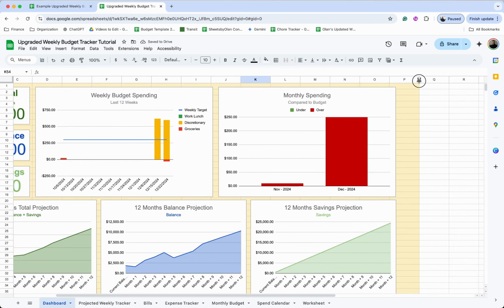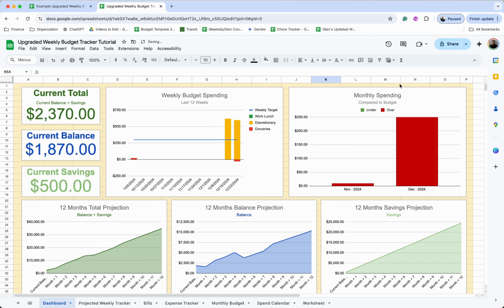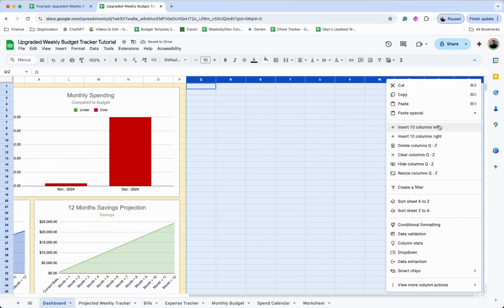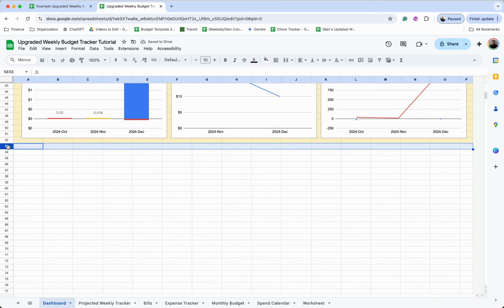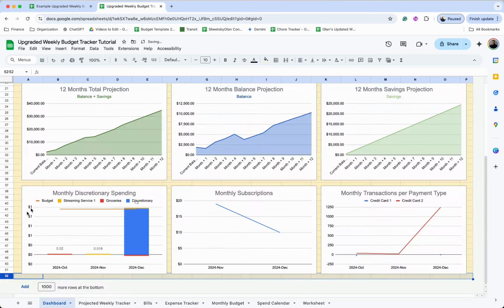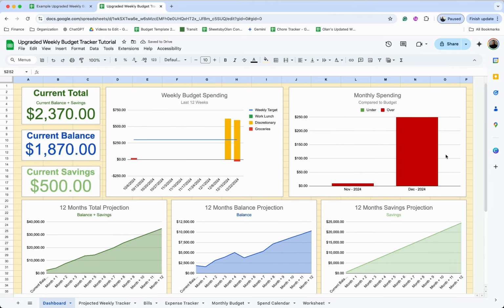And then I'm going to make it pretty symmetrical. And then we can delete everything else. So I'm going to select all these columns, delete them, and then select all of the rows below, delete those. So now we have a nice little chart. And you can make whatever color schemes you want. Everything is customizable. This is just how you do it.